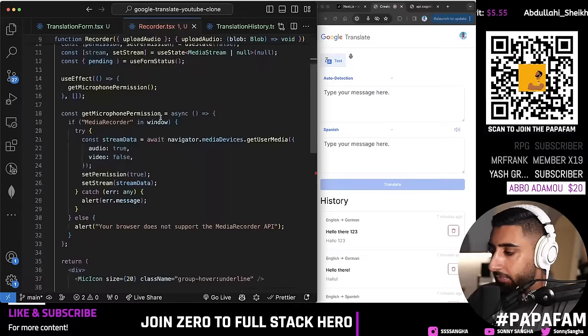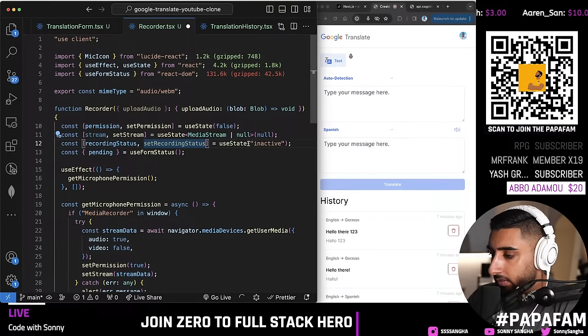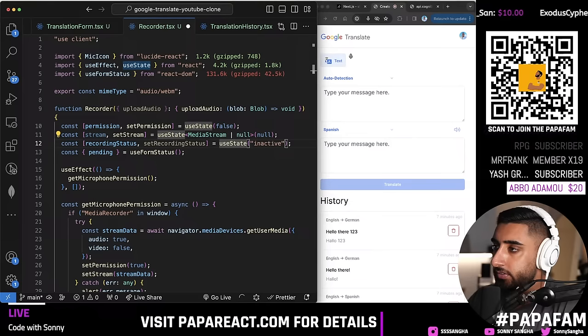So recording status, we do not have. Recording status currently will have the following. It'll be recording status, there you go, you stay. And then this one will either be active or inactive, so you can actually add type definitions for that if you would like. I'm going to keep it pretty quick and simple here.